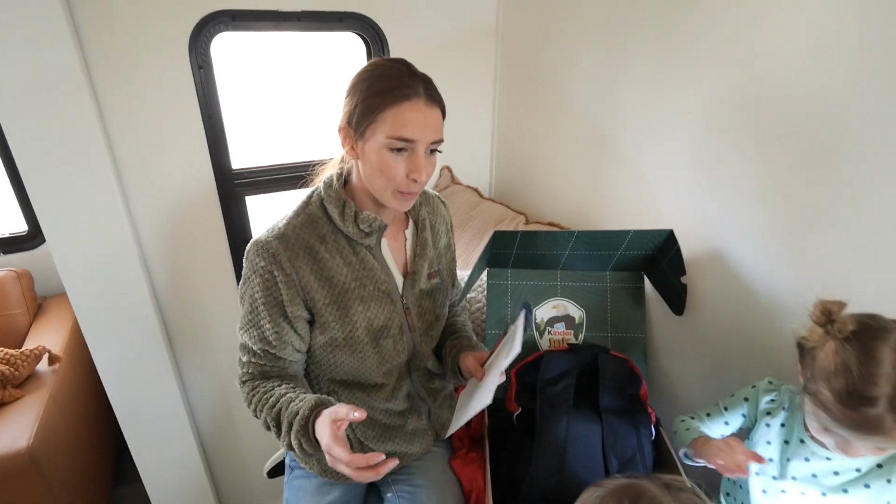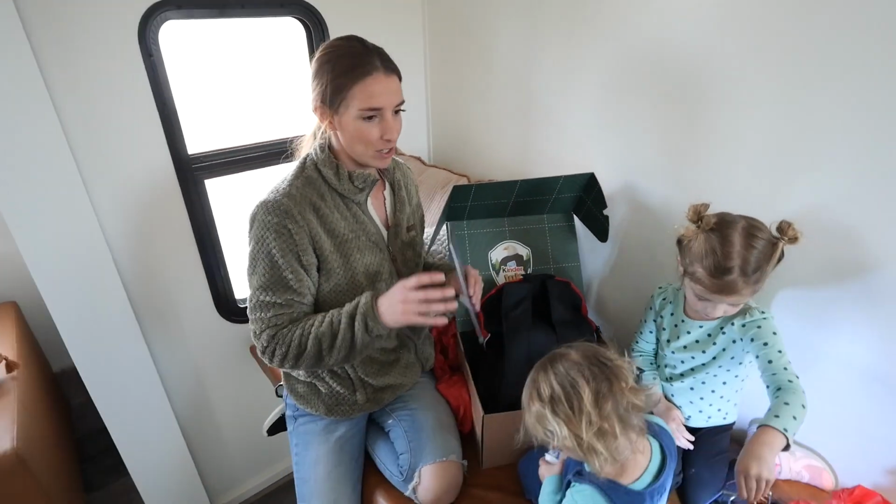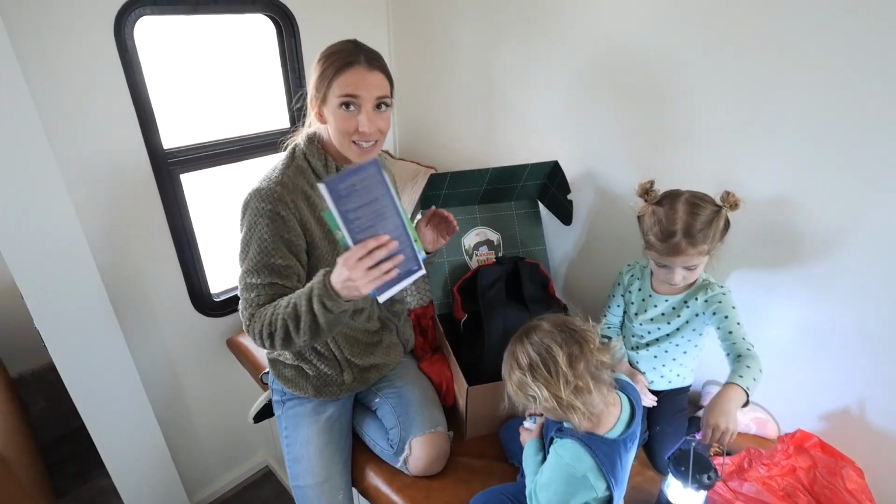Honestly, I think for a family, a national parks pass is like the best thing you can do. If you guys are gonna go out, see the world, see the nation, like that's the number one thing you need, right? Should we open a treat?